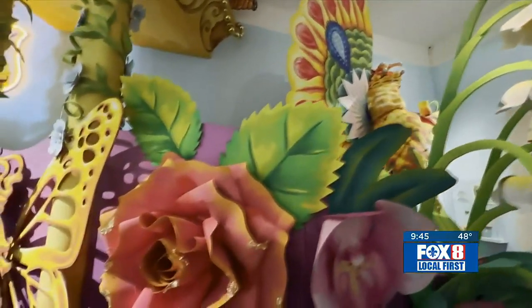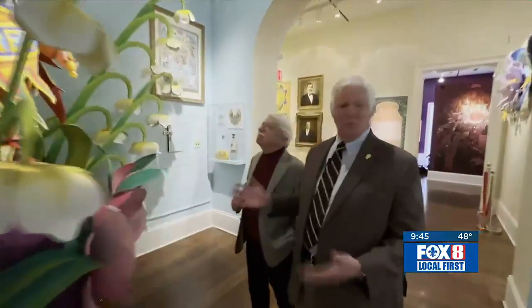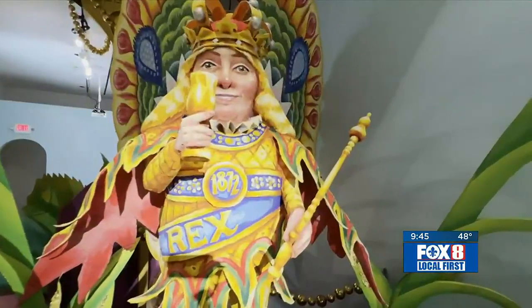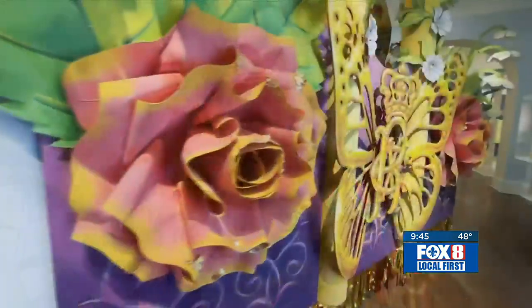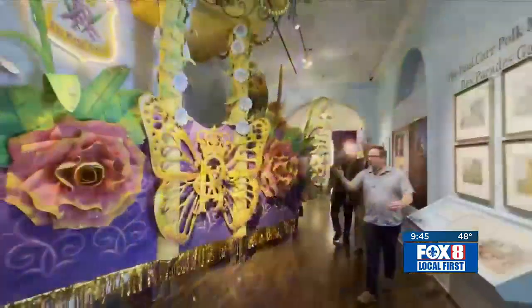I think one of the additions here that is unique is a cutaway of a float, really. This is our Carnival artists, our royal artists, prepared this at the Den, then installed it here. So you've got the old wooden wagon wheels, you've got a beautiful paper mache figure, all the flowers and ornaments that just define a Rex float. Arthur, where are we going next?